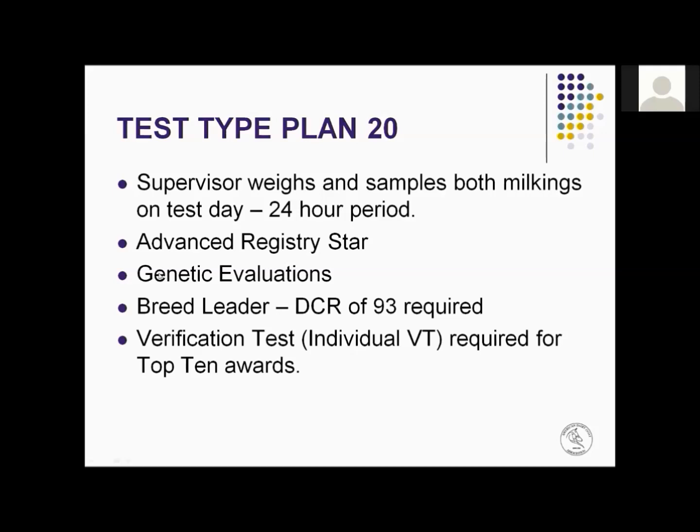If you're owner sampler, it accrues more slowly because there is no supervision being done. If you have a verification test done in there and all of a sudden it is supervised, it jumps it up. If you test kind of infrequently, it's going to take a little bit longer. If you test too often, which you can't test less than 15 days apart, then it might jump a little bit, but it's still going to need those days in milk overall to really get it up into the higher numbers. So for top 10, we just ask that they meet this data collection rating of 93. So it means they've had a lot of supervision, and this is really a very elite award, and so the requirements are a little bit more strict than just for milk stars. So that's why we have included this data collection rating.